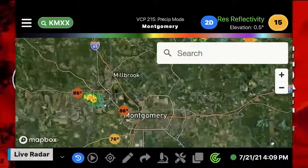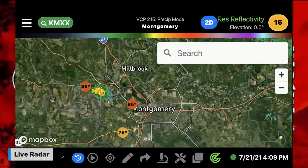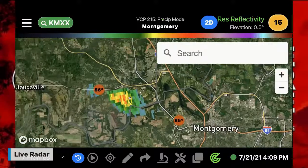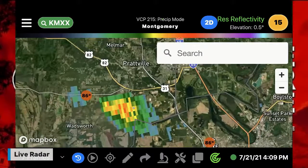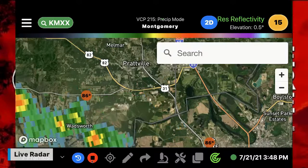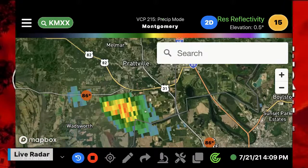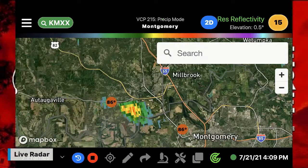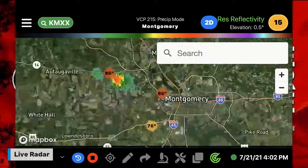And as you can see, all is quiet in Montgomery other than this one little shower over here that is along the 31 corridor and the 82 corridor off to the south of the city of Prattville. And that storm is trying to drift towards the Prattville and the Millbrook, Alabama area.